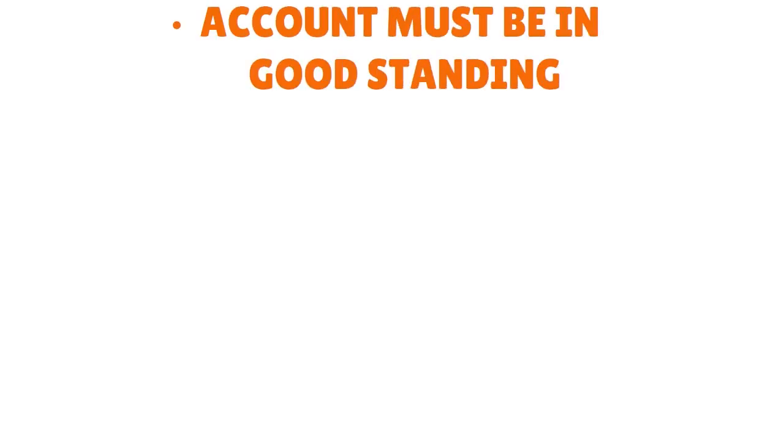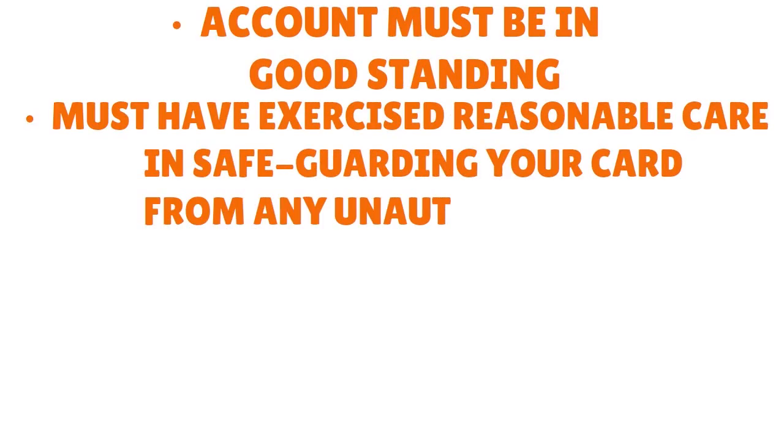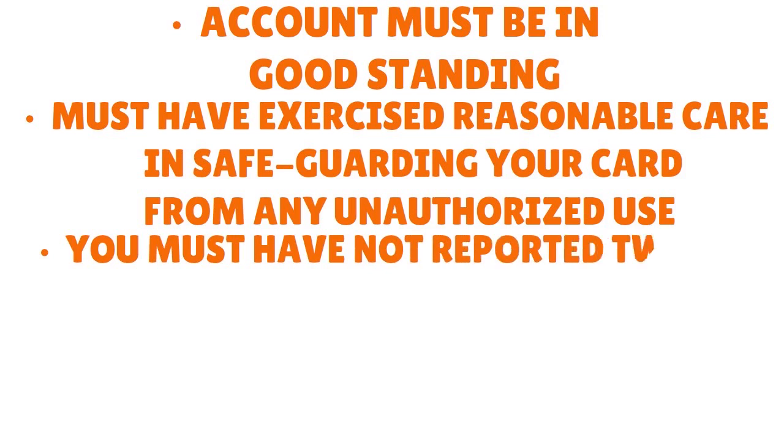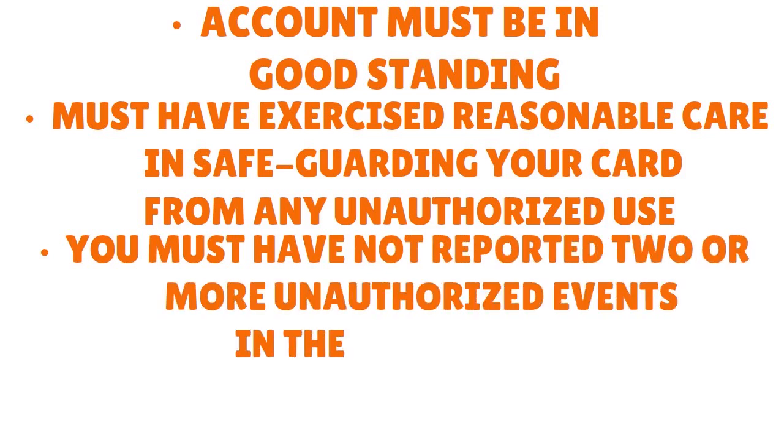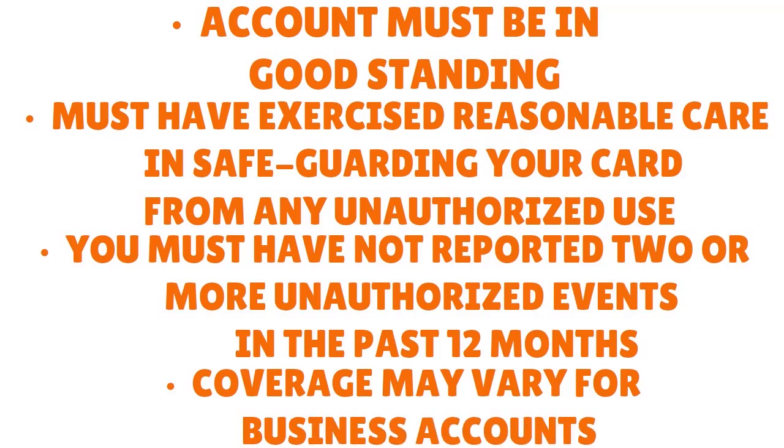Now, one thing for sure, if you want to qualify for this card real fast, make sure that your account is in good standing. You must have exercised reasonable care in safeguarding your card from any unauthorized use. BlueFed is really particular about that. And you must not have reported 2 or more unauthorized events in the past 12 months. The coverage may vary for business accounts, especially when your business is in a certain niche or geography. So it's one of those things where BlueFed will adapt its business rewards credit card offer to you.